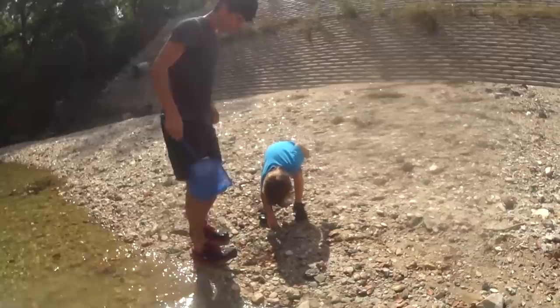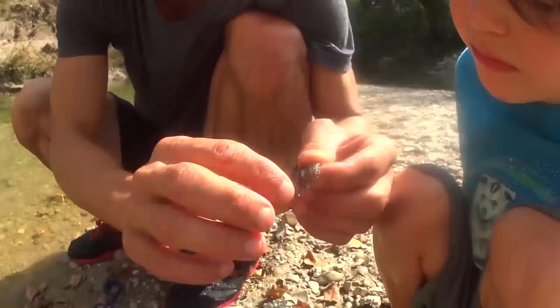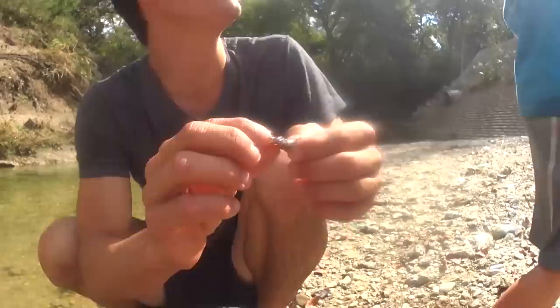You found a clam? Let me see, come on, kids. Axel says we found a clam. Let's dig it out. I don't think there's clams here. Oh, that's not a clam. What is that? See that? It's the top of a bottle. It's a piece of glass. There's a lot of glass around here.